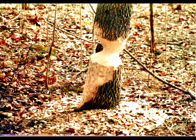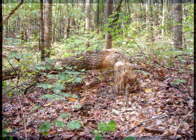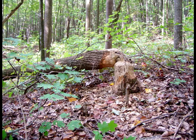Sometimes, if the good wood, and they prefer aspen to other trees because it has a good fleshy bark, is a long ways from their lake or their lodge, they actually build a series of dams and canals between the lakes so that it's easier to transport their food supply. Sometimes the beavers might be dragging tree branches for as long as a mile from their lodge.